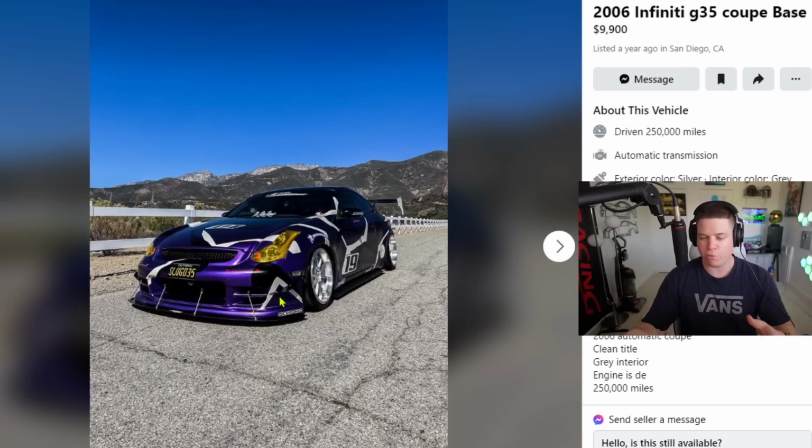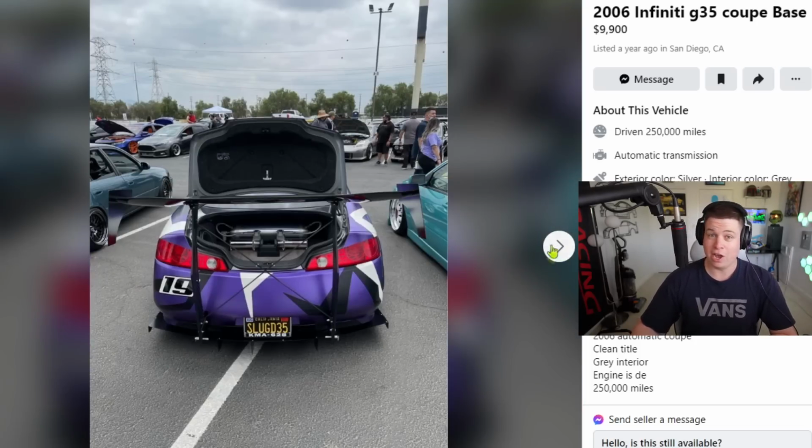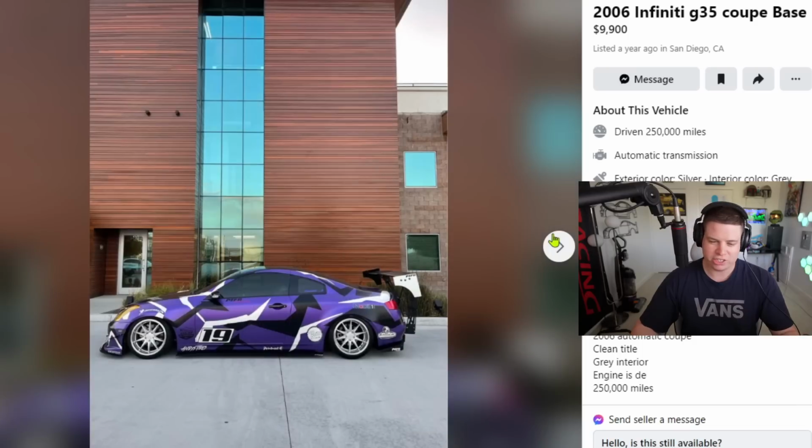If you want to do a livery that has flow to your car or accentuate your body lines, go for it. But just throwing a bunch of random geometric shapes on your car and saying it stands out, it breaks necks, like, yeah, no fucking shit, dude. You could wrap a fucking smart car like this and it would stand out. Now, I will say, I do like the track aesthetic of it. I do like it. Sadly, I know this car's never seen the track.